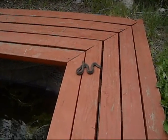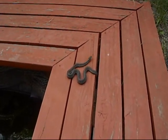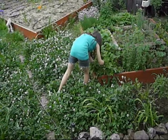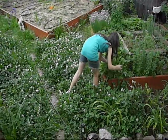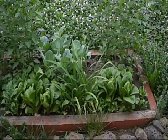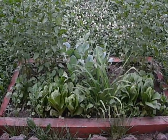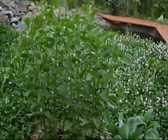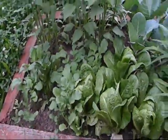Here's some good mouse control. He must live inside the dock. What we really like in the gardens is the strawberries that the kids like to pick, and then the chives. We also have our lettuce that we use, and so we are eating out of the garden with almost every meal. And I thought I'd mention those are Jerusalem artichokes, these taller plants here in the back. And that's a good substitute for potatoes. Much healthier for you.